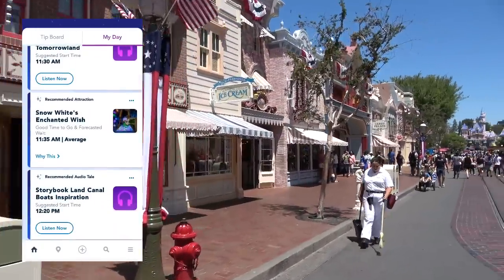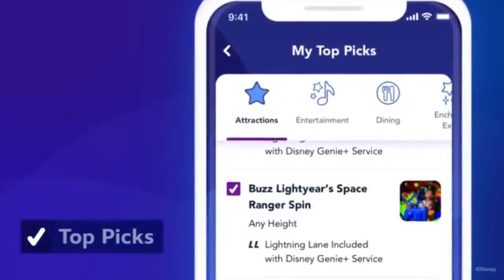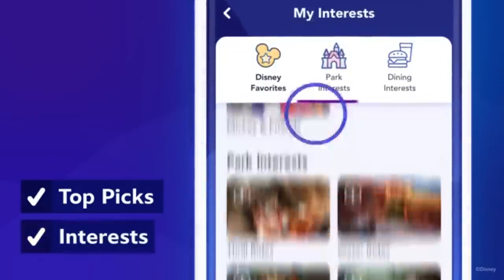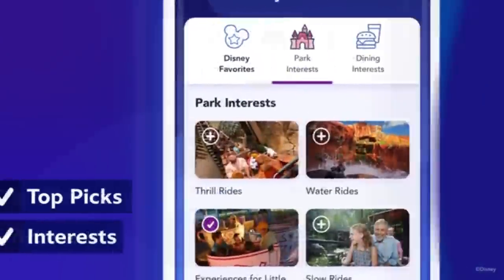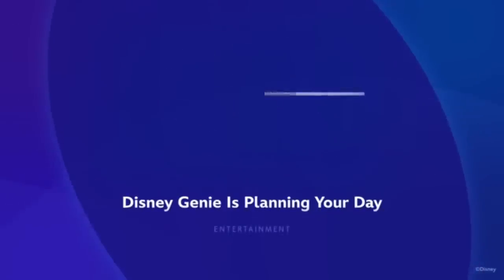But the thing is Disney's really proud of this feature, and they lead with this in their promotional video. They really do want, or think we want, Genie to do this for us. Disney is selling Genie, free Genie, as an achievement in technology that will change the way we visit the parks. It's pretty comical. Yeah, no.